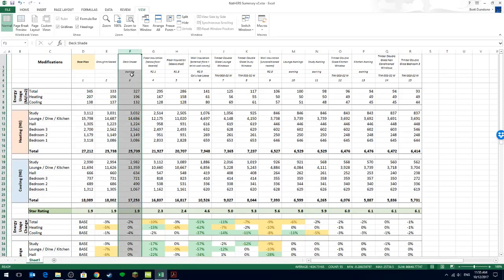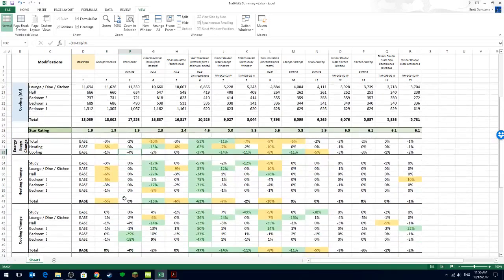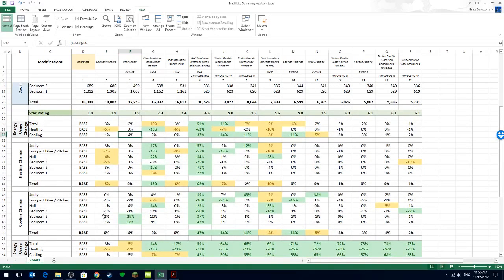In the modelling, I've just put it down as awning, but it's going to be probably a bit more coverage than just straight awnings. At first glance, it doesn't necessarily look awesome. Of course, it doesn't make any difference to the heating requirement, but for cooling, a 4% improvement. Well, that's not bad. But then you scroll down and have a look.